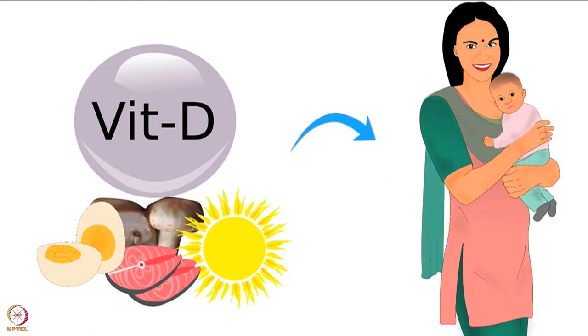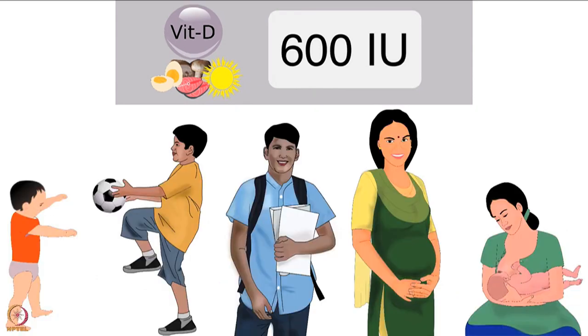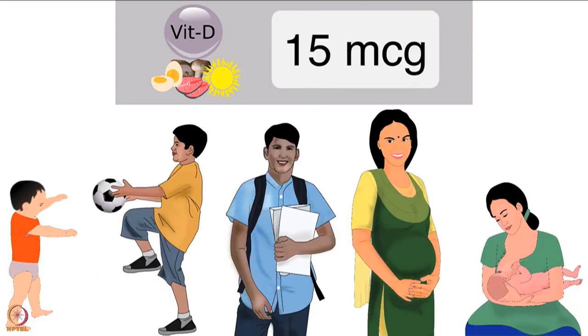To avoid deficiency, getting adequate vitamin D is important. For infants of 0 to 12 months, 400 international units or 10 micrograms per day is recommended. 600 international units or 15 micrograms per day is recommended for people of age group 1 to 70 years.